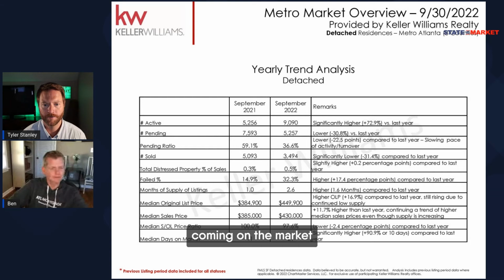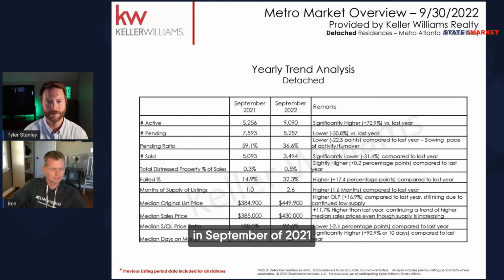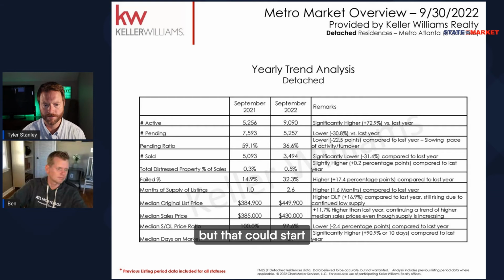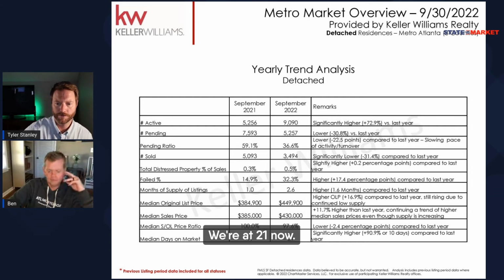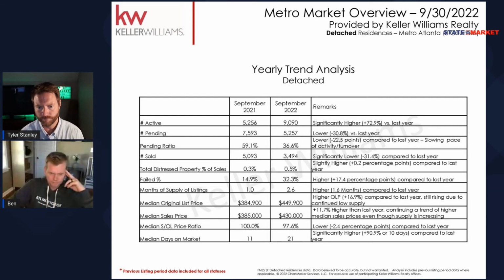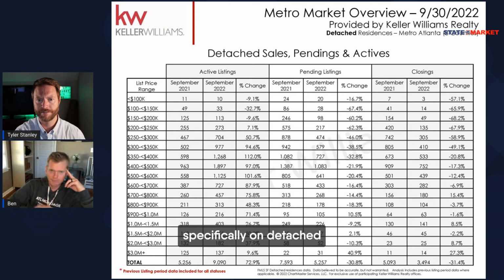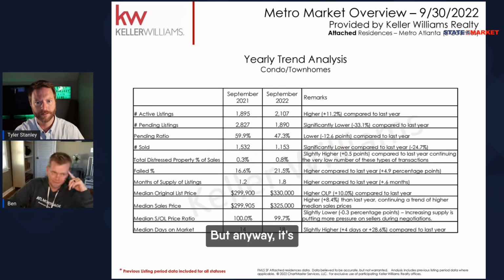And then let's see if we have supply. Months of supply in September of 2021 was 1 month. Median sale price was 385, and we're at 430. So prices still have gone up, but that could start to slip a little bit. Median days on market in September of 2021 was 11. We're at 21 now, so it has gone up a bit. Oh, this is specifically on detached. And then we should have some numbers on condos here too.